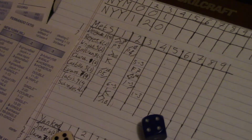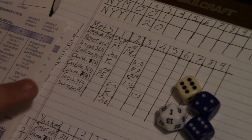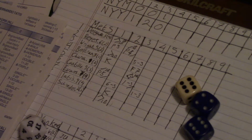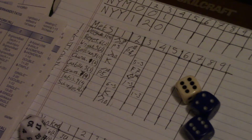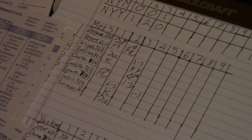Fly ball center field X. Center fielder for the Yankees. Center fielder, position number 8, is Gardner. Out 5. Runner on third would score. Other runners would hold. Makes the play though.